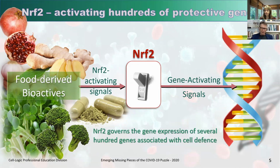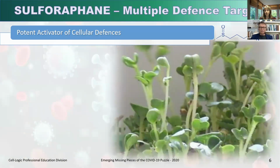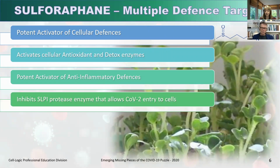Yeah, so can you give us a look at some of the specific areas where it's working in relation to, you say, the viral infection, and in this instance we're talking about COVID-19? All right, so in a general sense, it's a potent activator of cellular defenses. It's activating cellular antioxidant and detox enzymes. This is really important because so many people go out shopping looking for antioxidant supplements. You don't need to buy an antioxidant supplement. What you need to do is switch on your own cells' ability to produce them. So when you're switching on your antioxidant enzymes, you're switching on your detox enzymes, and you're also enhancing your anti-inflammatory defenses.